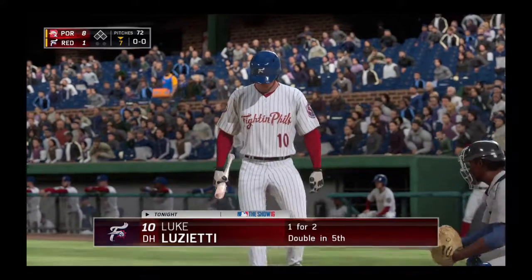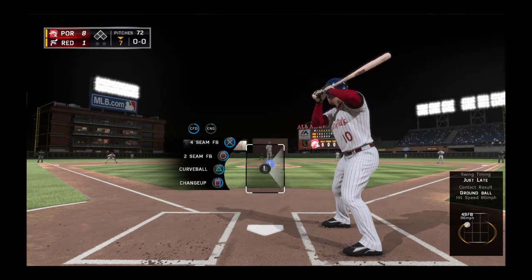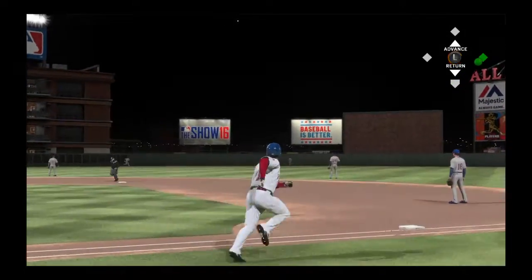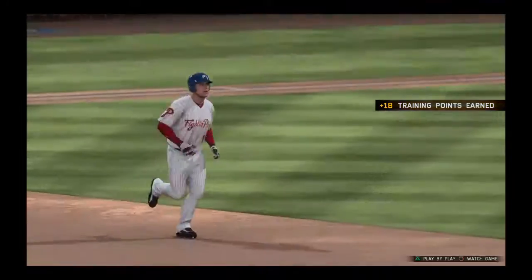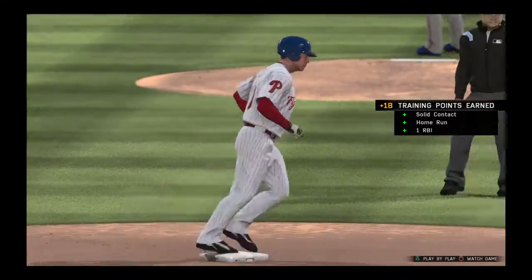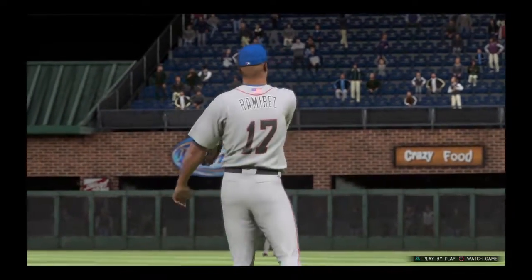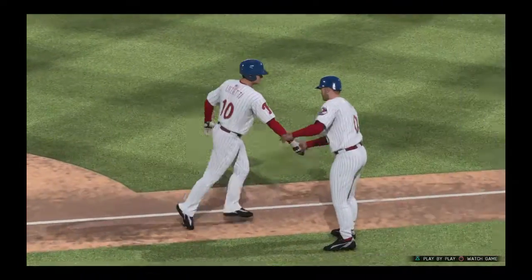Let it fly. Number 10 here will dig in. 1 for 2 with a double in this one. Designated hitter, number 10. High in the air and deep to left center field. Perez looks up. Gone! So a solo shot here to left center field, and this lead has been cut to just 6 now.